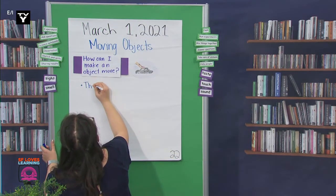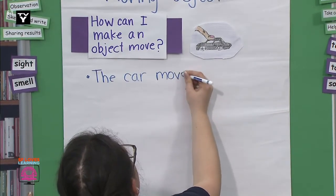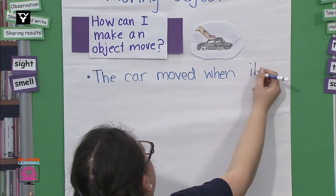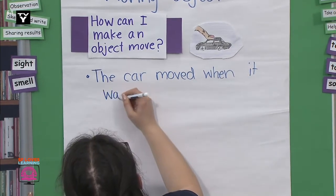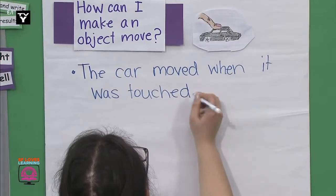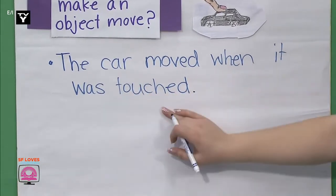The car moved when it was touched. Here. The car moved when it was touched.